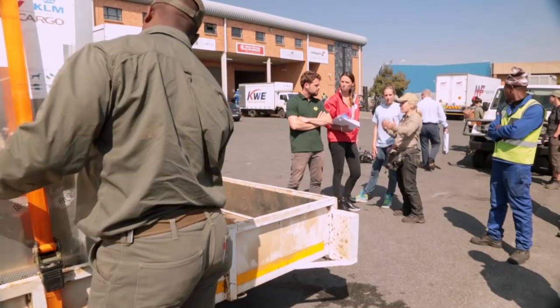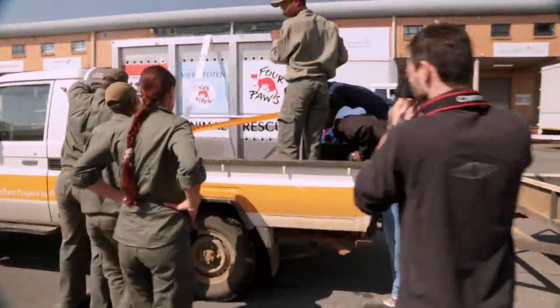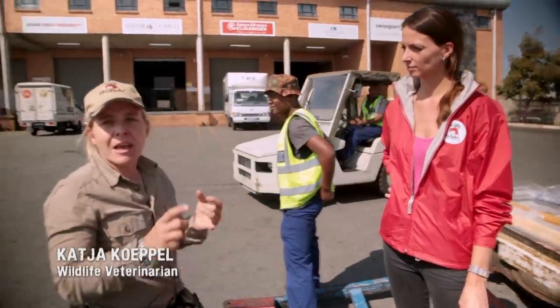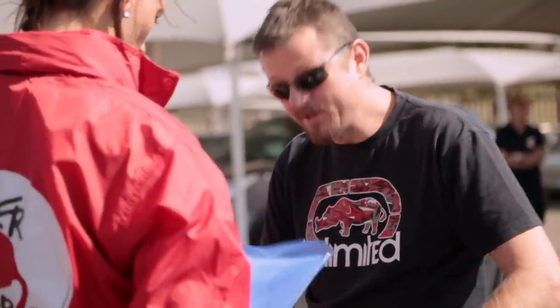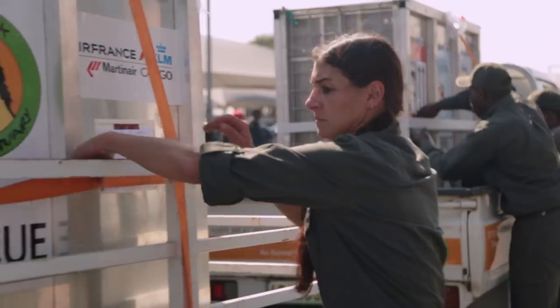The team are anxious to get going, but that can't happen until the paperwork and formalities are completed. What happens when any live shipment lands? Then we've got, obviously, the cargo agent, who ensures that all the paperwork is here. Then we've got the state veterinarian, who will check all the paperwork and ensure that these animals have the correct permits, that all the veterinary permits are in order.